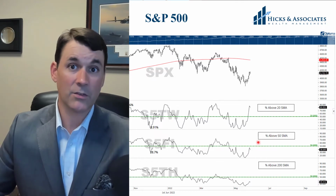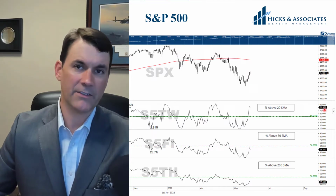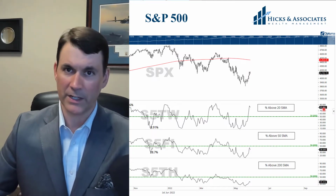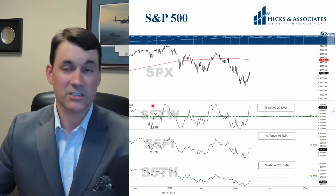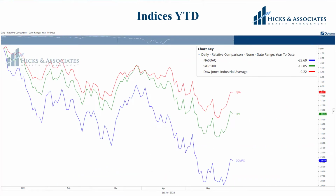And what we're seeing is some improvement here. So the fact that we now have 81% of the S&P 500 trading above the 20-day moving average, that's actually a very good sign. So let's talk briefly about the 3 major indices that the news media is most frequently going to comment on.